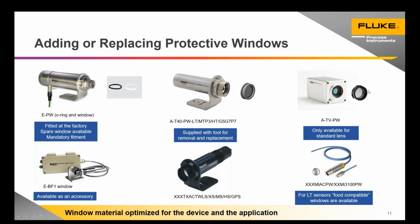For the ThermaView, we've got a fixable window. It uses the bayonet mount, but it's only a protective window for the standard version. MI3, the windows are different between MI3 10, 20, and MI3 100. And we also have food compatible versions for the LT sensors, which are just a polymer.